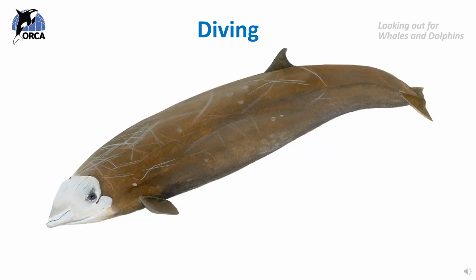As we know, whales and dolphins are air-breathing mammals, so when they are underwater, they are holding their breath. Whales and dolphins can hold their breath for a lot longer than humans can, and some can dive to very deep depths. This Cuvier's beaked whale is the deepest diving of all the whales, and it can dive to 2,995 meters deep to catch its prey like squid. It is also the record holder for holding its breath longer than any mammal, and it has been recorded holding its breath for 2 hours and 49 minutes.